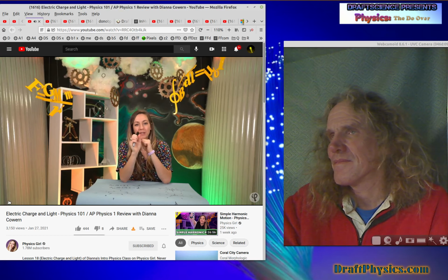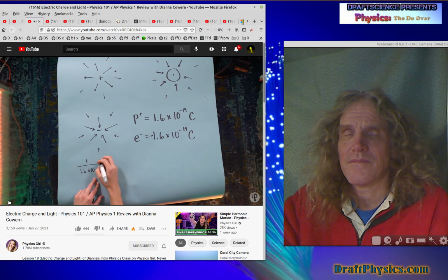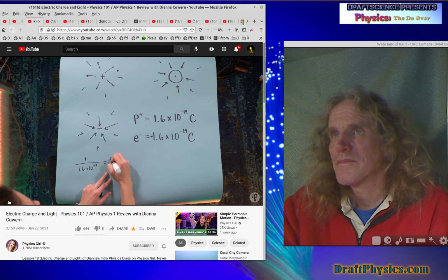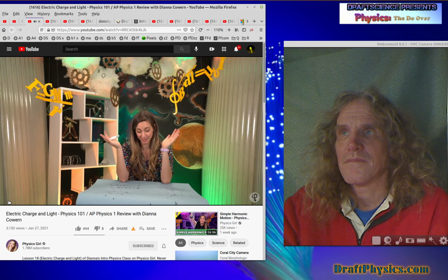So, how many electrons or protons in 1 Coulomb of charge? Turns out you would need 6.3 times 10 to the 18 protons, or 6.3 times 10 to the 18 electrons to get 1 Coulomb. So that gives you some scale.